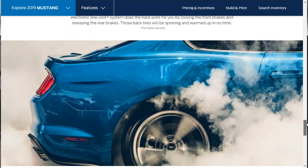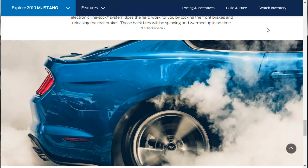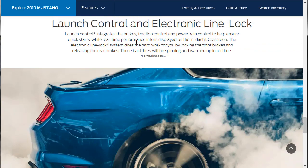I've never gotten into doing burnouts. I never wanted to be that hard on my drivetrain, no matter what kind of car I had, whether it could take it or not. I never wanted to do this just to wear my stuff out, right? But if you want to do something like this, you want to squeal and smoke your tires and do all that, well, you can do that on the Ford Mustang GT for 2019 with that, what they call it, the electronic line lock. They call it electronic line lock and launch control, right?